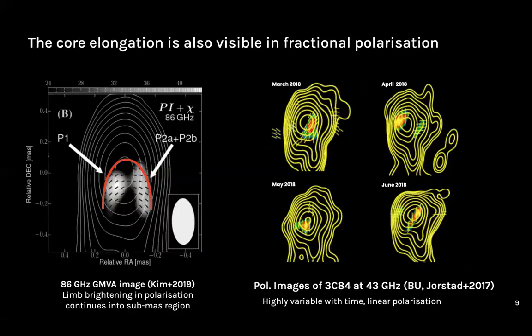So again, I'm showing on the left a 3 millimeter image of the same source. You can see here that the polarized flux is reaching deep into the core region. We have to keep in mind though that the polarization in this source is very variable. So this is just 1 month apart from each other. So you see March to June. You can see how much the polarized signal changed in the core. This is something intrinsic to the source. And so let's look at the results of our analysis.